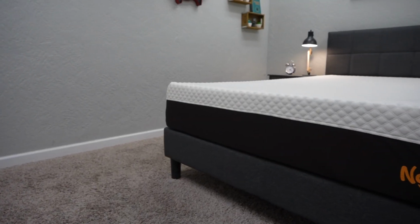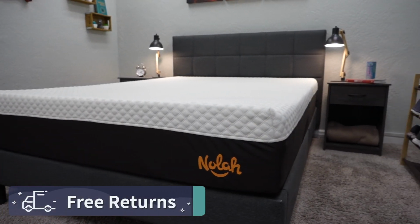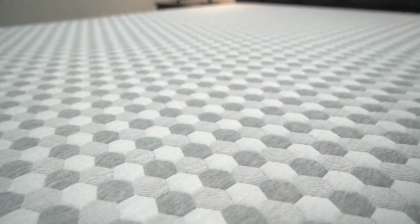And if these beds aren't right for you for whatever reason, maybe the feel is off, the firmness, and you don't want to keep them, you want to send them back, you can return them for completely free within that trial period time frame, though the brands will probably ask you to try them out for at least a full month before you make your final decision. But in the case you do want to keep them, that's great.